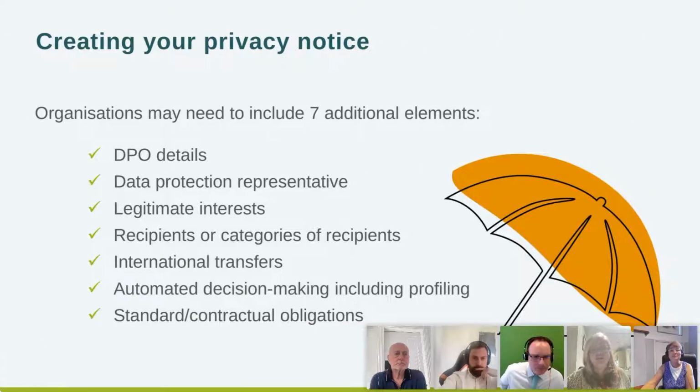And then in certain organizations, you may have to add other elements, whether you have a DPO or not, you want to provide the DPO details. If you operate in Europe, you might want to add the data protection representative. If you use legitimate interests, you want to explain the basis on which you use legitimate interests. If you share data with companies, then you need to talk about the recipients or categories of recipients who receive that data. Obviously, you need to talk about international data transfers, which, as we all know, is quite challenging. Automated decision-making, including profiling, is something you'd want to add in, as well as anything to do with your suppliers and the contractual obligations. So that's sort of phase one.